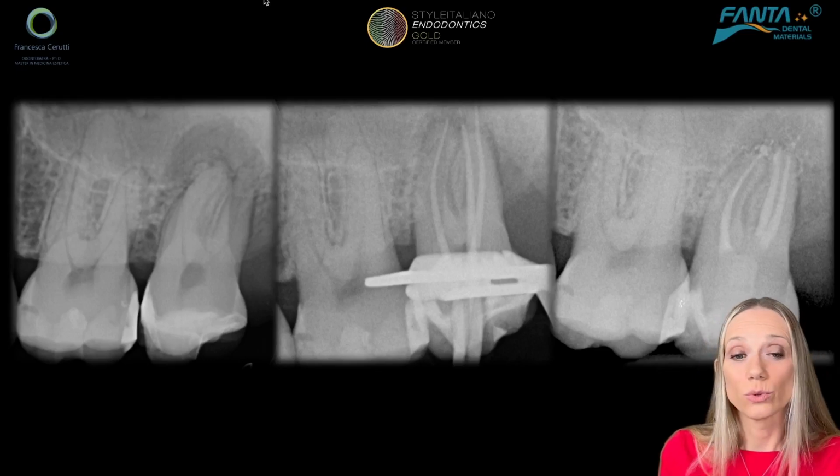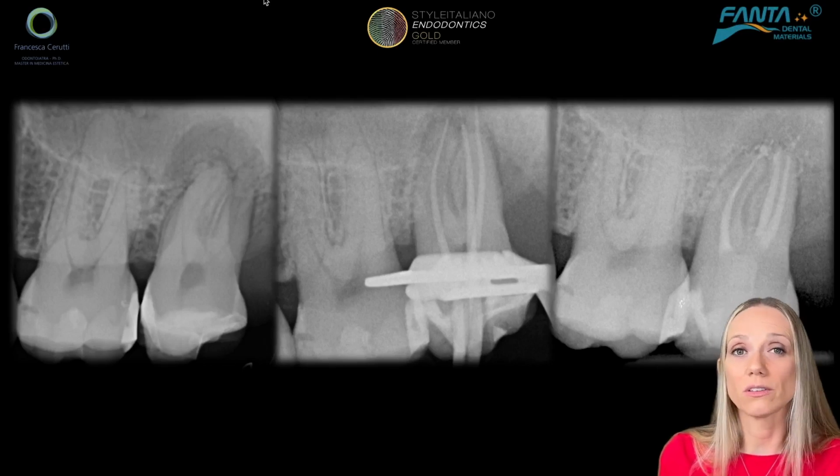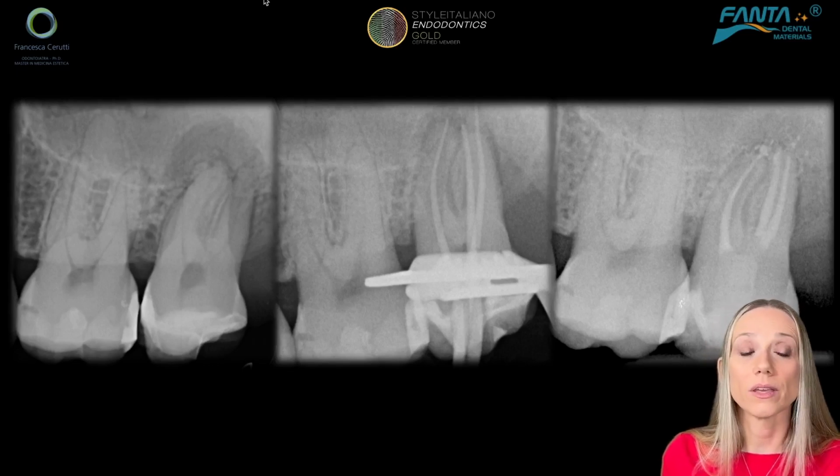Another case, this was an endoperiodontal lesion, initial periodontal lesion with secondary endodontic involvement. So I did my root canal therapy.